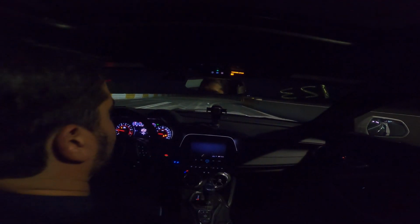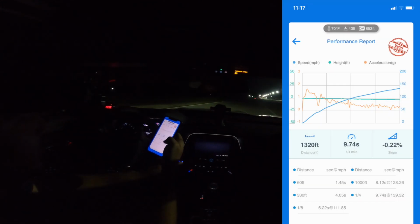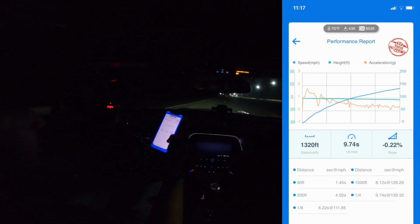We're gonna need to look at the shift points there, but had little issues, nothing crazy. But let's see what our quarter mile says. 9.74 at 130... 139.32.